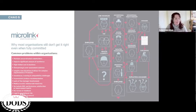As people have mentioned in previous presentations, not all of these adjustments are complicated, and not all of them are expensive, but you do need somebody to coordinate and a proper process in place that can work through this chaos diagram and ensure people are getting what they need, and quickly.